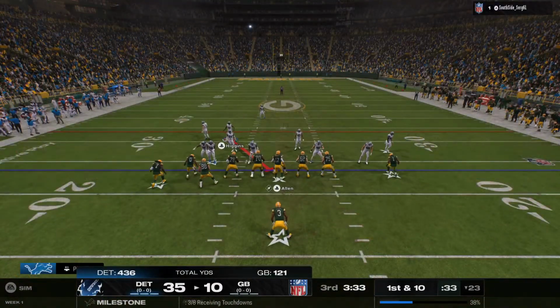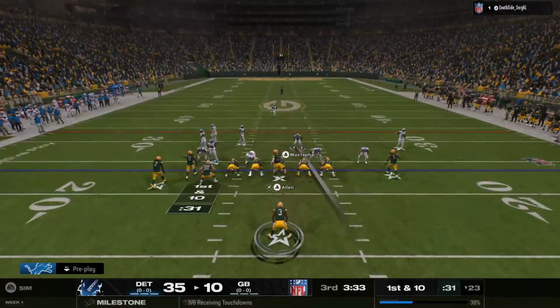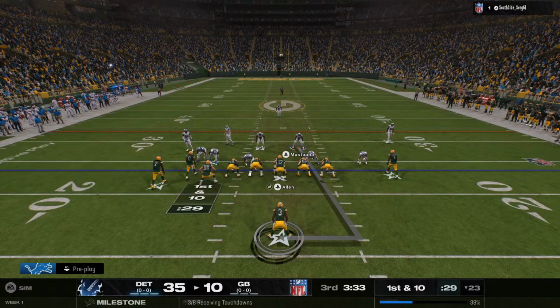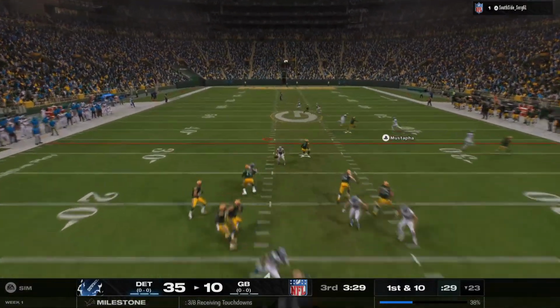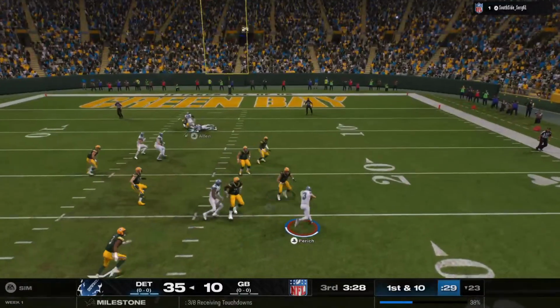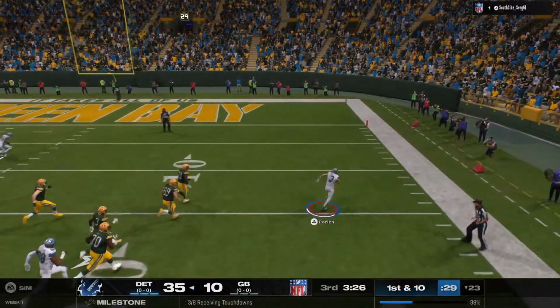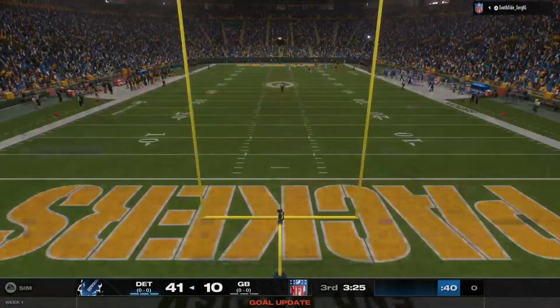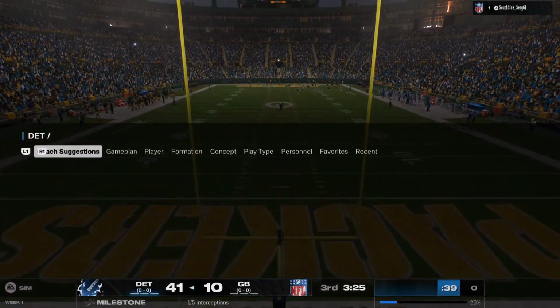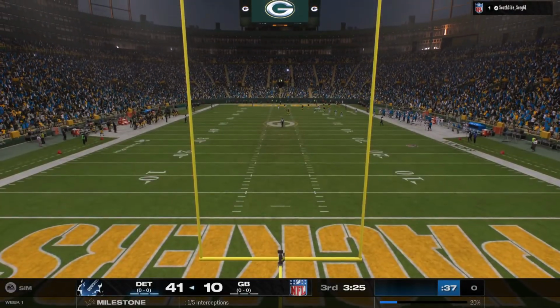The Packer offense ready to get their next drive underway. Over on the sideline, hoping to hit that reset button between possessions. Last time out, they had to... And this throw will be intercepted. And he will bring it back. An interception return for a Lions touchdown.